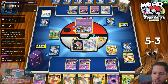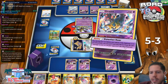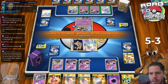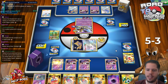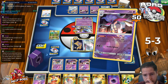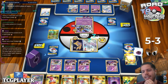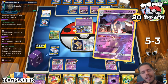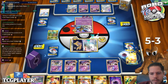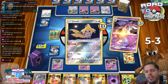Well, I just need to not attack this turn. Oh no, I needed the skateboard. Jeez, I keep making these silly mistakes. I needed the skateboard 100%. It's another Malamar Mirror that I'm going to lose. And we were so far ahead. My opponent missed so much early on.